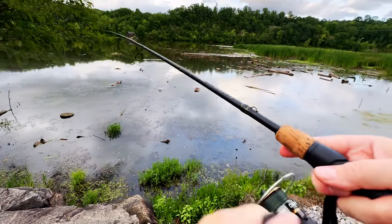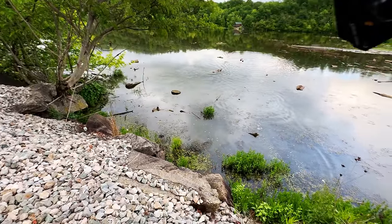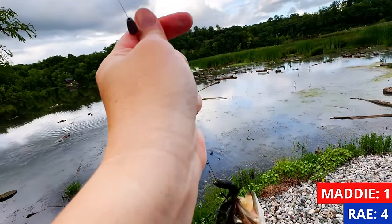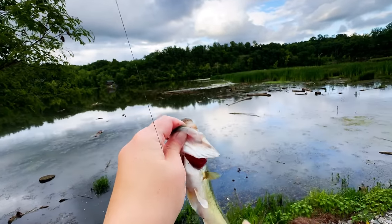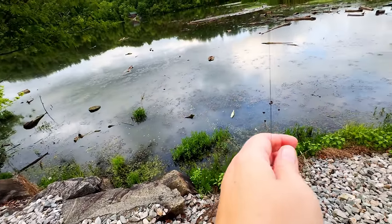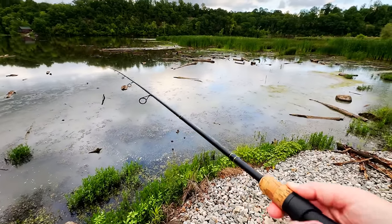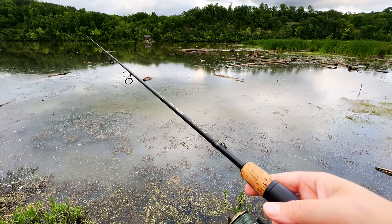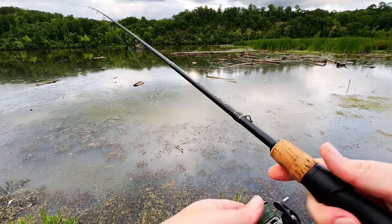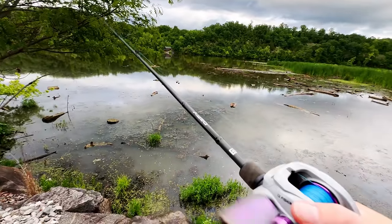Got him. Must have thrown it right onto his head. The smallest of the day. Number 1 on the board. The bass are here. Let's not tell Ray. There's more. About to put on the frog over here. Yeah, I caught it on my bait. Ooh, took it right out of his mouth.